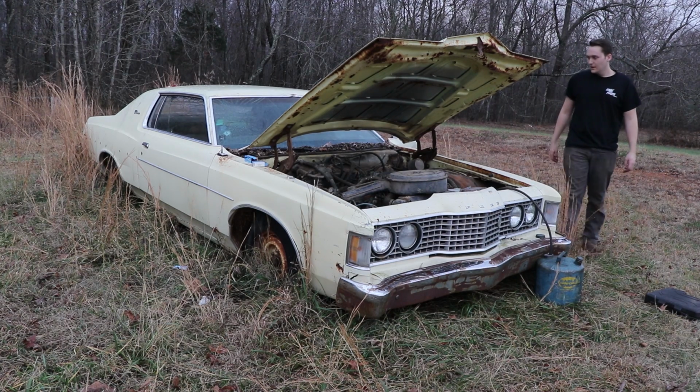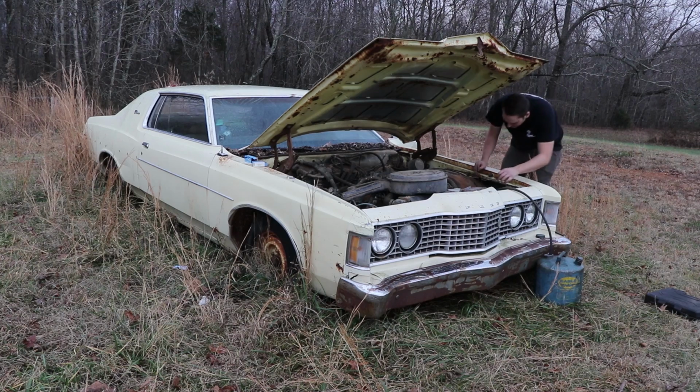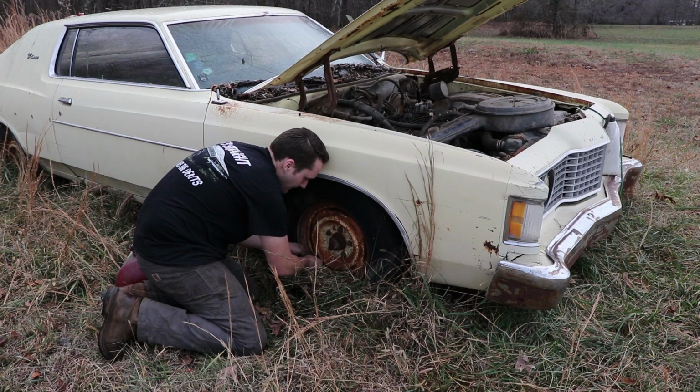Still does run. He's only run off the accelerator pump, but it did run. Actually, it's squirting fuel now, but that's all it could get. Didn't want to idle right, but we at least were able to make it run, and that's a plus.